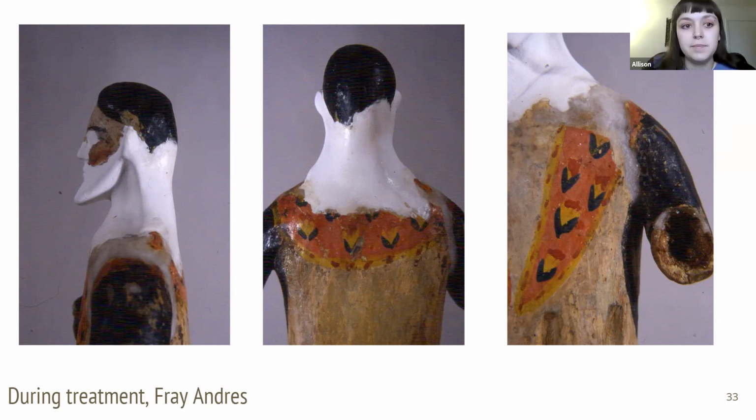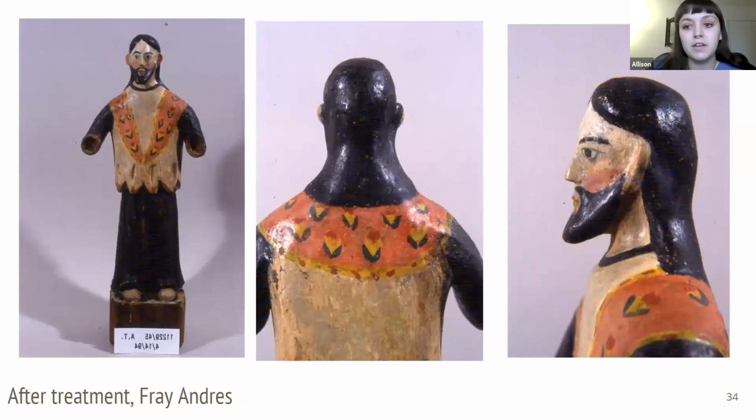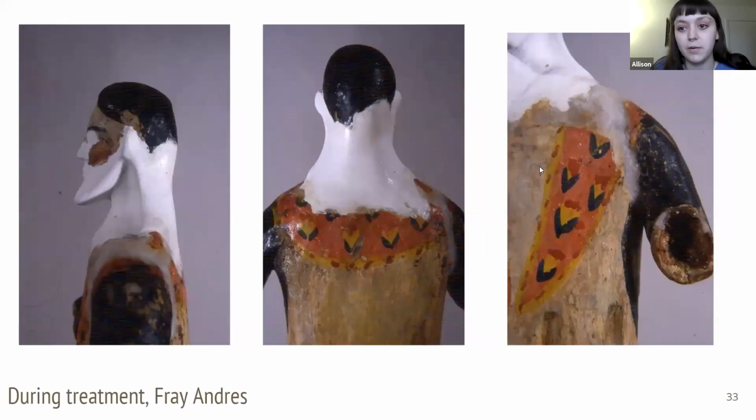And here's the result. I painted a new face for him. He did use photos of 8 or 12 other Bultos by the same artist. And he drew on the eyes, new hair, new, I guess, lapels for him. He painted all of that on in reversible material. So if somebody ends up saying, hey, this is not okay, it can be taken off and he'll be restored back to his former self.